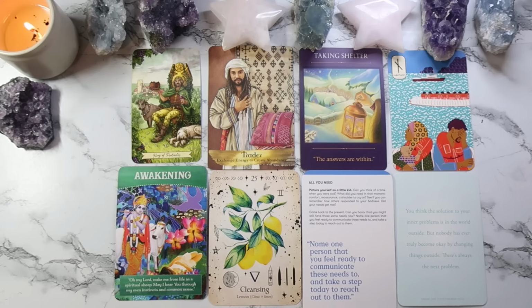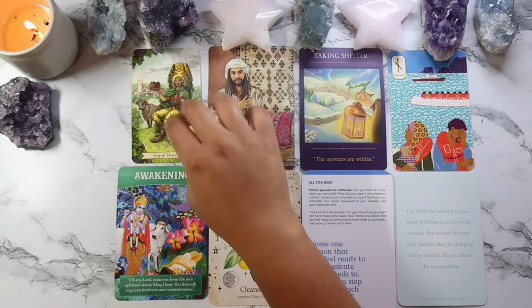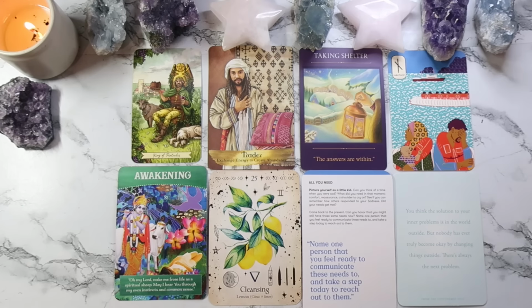The first card that I want to talk about here is the King of Pentacles. So one of the most attractive things about you right now, pile 3, is how confident and ambitious and abundant and stable and secure you are. People see you as someone who's very successful, very prosperous, and very grounded.